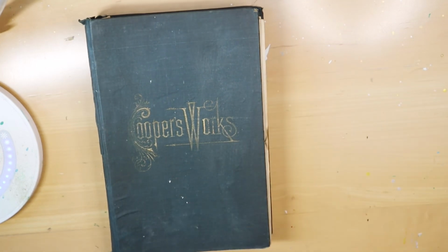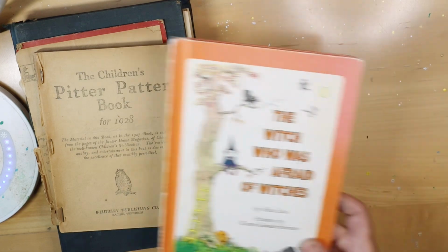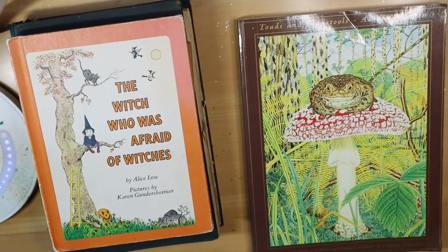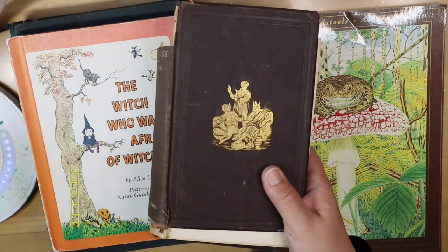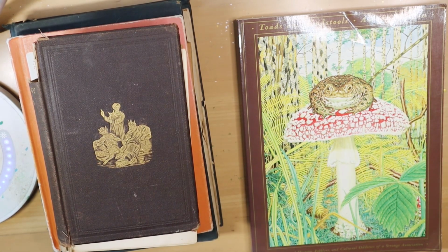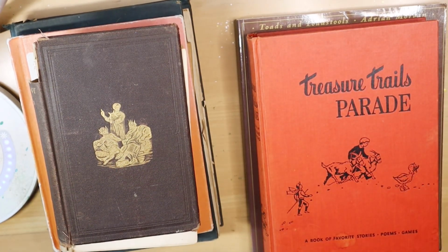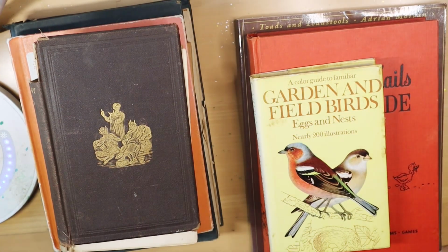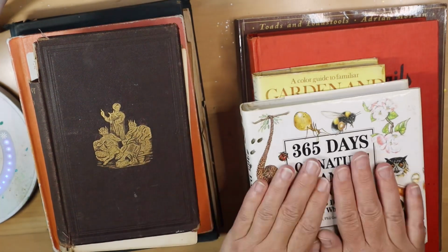But yeah, so let's see. So I have that. I'll show you my books. That one and that one I'm okay with altering. This one I'm okay with altering. This one is definitely not getting altered. The Mythology one I'm okay with altering. And the Treasure Tales I'm going to put in my keep for now. And then we had the Birds, which I'm keeping for sure. And my 365 days, which I'm also keeping.